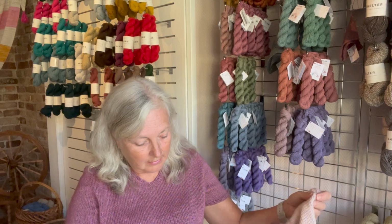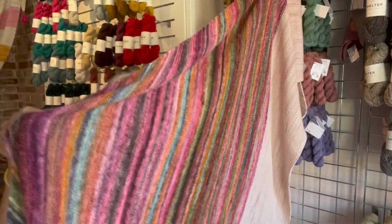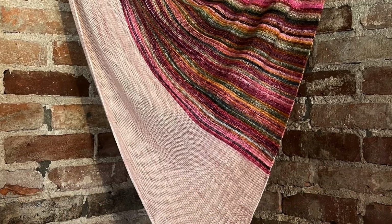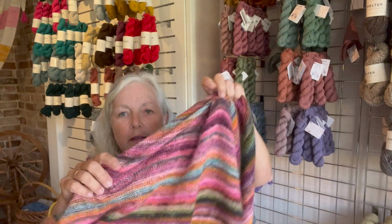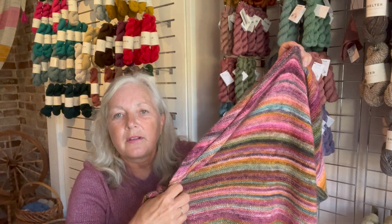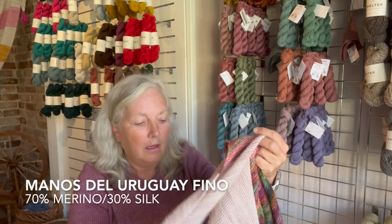I was working on a shawl in hand spun yarn together with some FINO from MANOS Uruguay, and I managed to finish it, and I'm really pleased with how that turned out. It is asymmetrical and colorful. I'll try to insert a picture of it hanging up as well, so that you can get an idea of the look of it. This yarn here is singles that I spun from wool tops from Wound Up Fiber Arts, and this is FINO in rosewater, and there's no pattern for this.